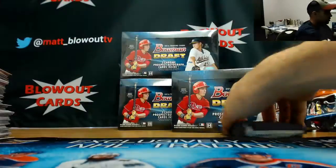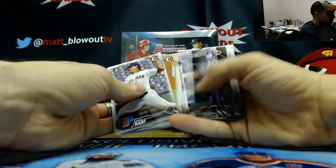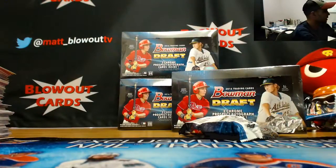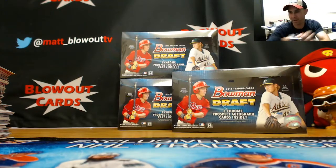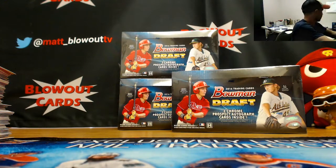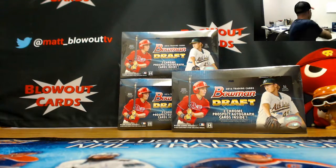Johnny Bench. And last pack. Cal Cantrell, $4.99 paper. Moniak and base. All right, nice. Box for sure. Hot box, hot pack. Nice.